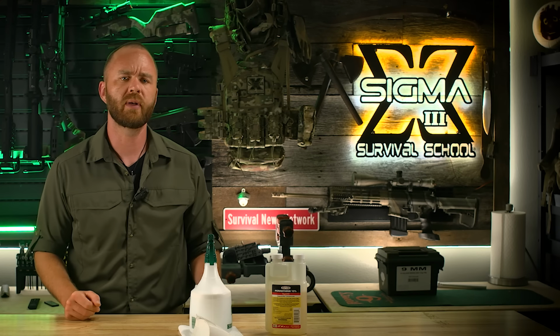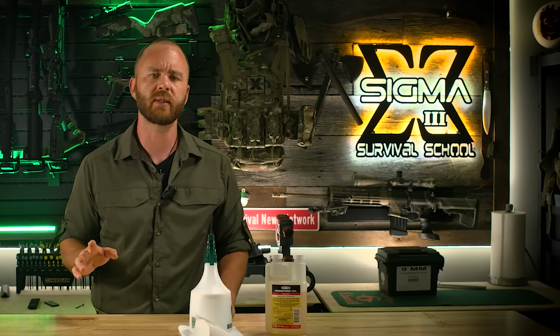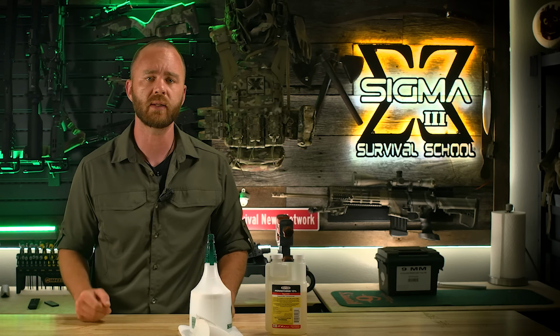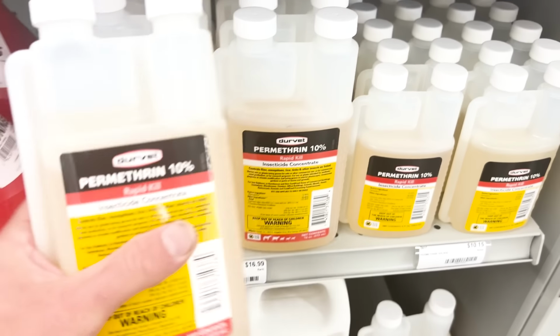For our second layer of protection, we want to add a chemical element to our clothing. You don't want to take any chances with catching vector-borne diseases. It's better to put a little poison on your clothes than have a debilitating disease. So when I'm looking to get prepped for the survival instructor course, I head over to the farm store and pick up some 10% concentration permethrin, and I make my own custom mix.